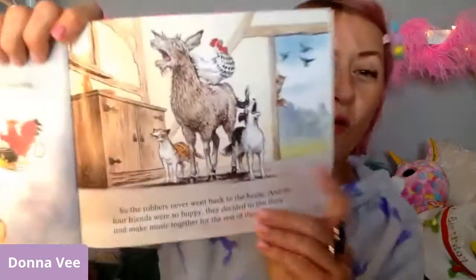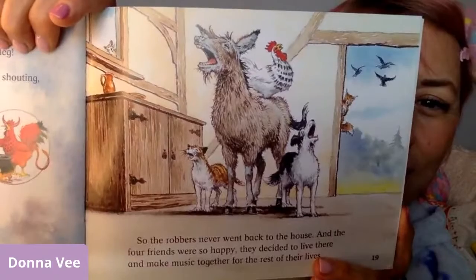So the robbers never went back to the house, and the 4 friends were so happy they decided to live there and make music together for the rest of their lives.